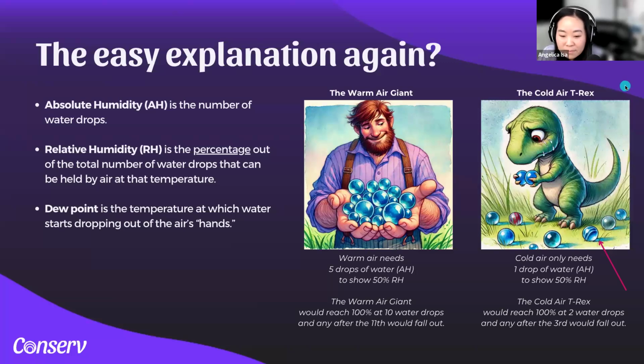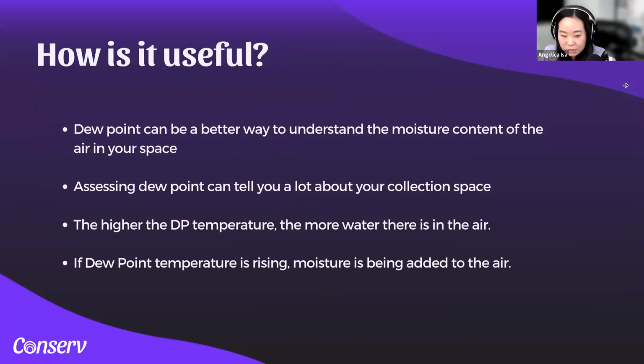Okay, so how is this useful for you for collections? If you want to know how much water is in your air, then dew point can be a better indicator than RH, right? Because RH is going to be changing. So thinking about dew point is going to tell you how much water there is in that space. If you see the dew point temperature going up, moisture is being added. Regardless of what your RH is telling you, what your temperature is doing, if the dew point temperature is going up, there's more water in the air.